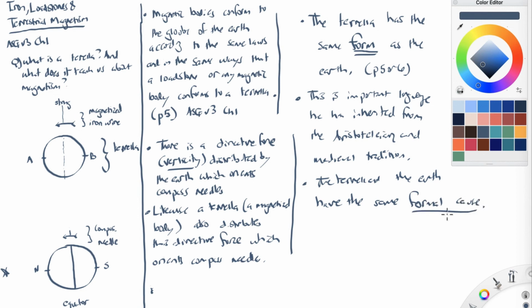Now, this might not clarify things for you at all to say, what does he mean by form? He means formal cause. And so what I think we should do is review, for the moment, Aristotle's four causes. Because the formal cause is one of the four causes, and it will give us a better understanding of where William Gilbert is coming from. And what we're going to do in the next lecture is review Aristotle's four causes, and that will give us a sense of how he's thinking about this. So let's stop there, and we'll come back to this briefly.